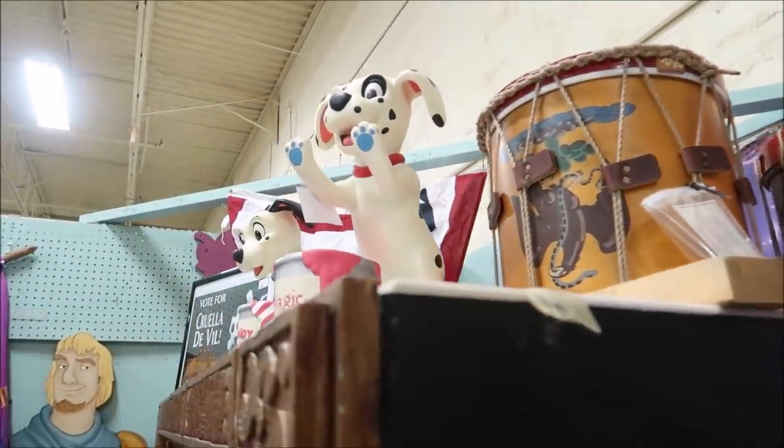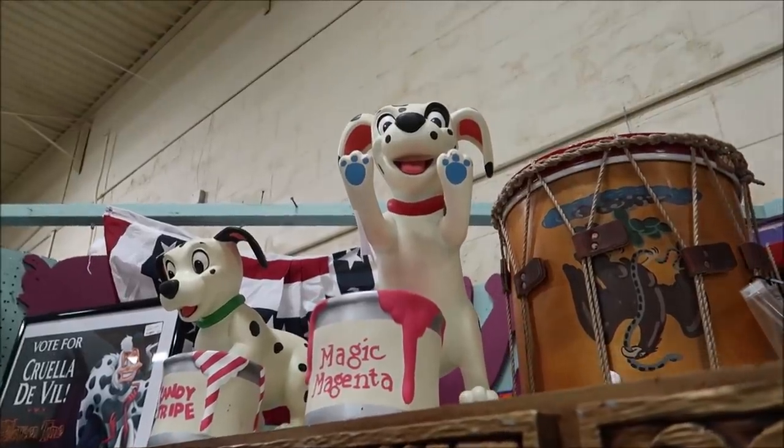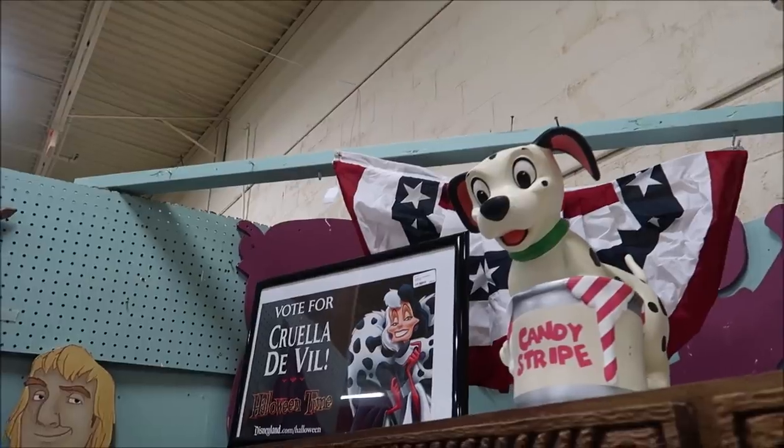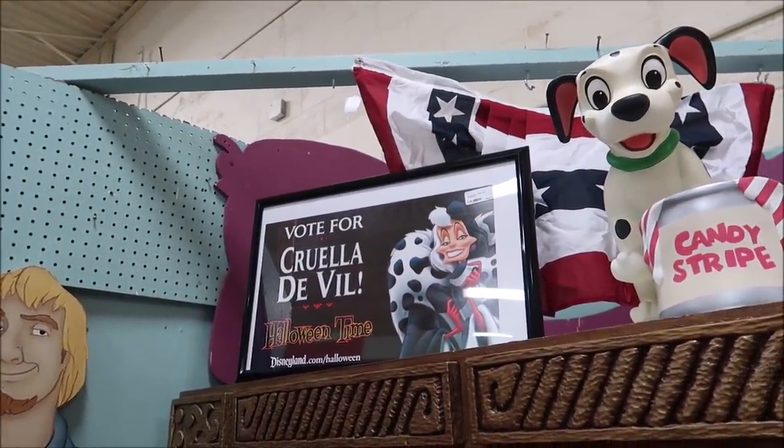A couple more Dalmatians over here. These are actually from the Disney Store, it looks like. That is so amazing. Vote for Cruella de Vil, Halloween time.